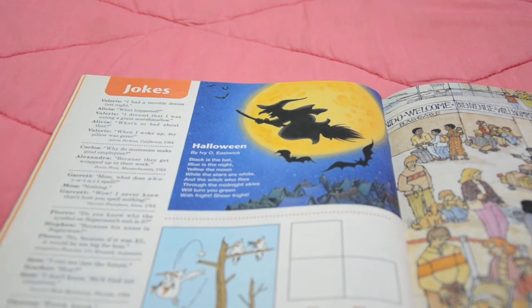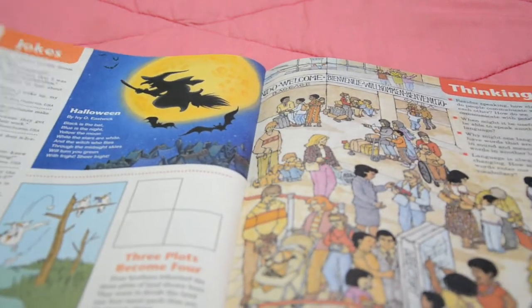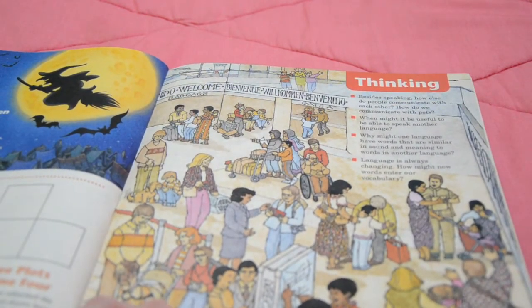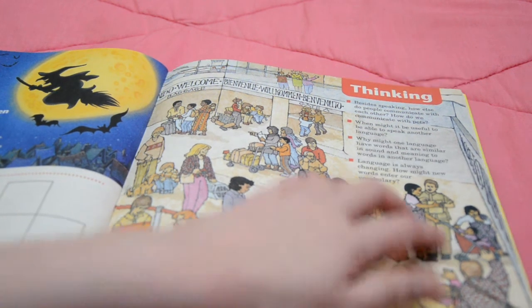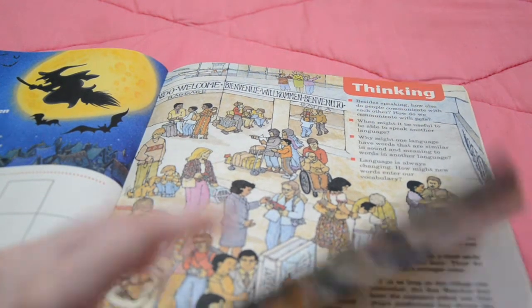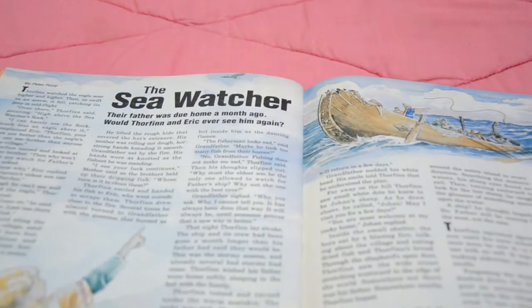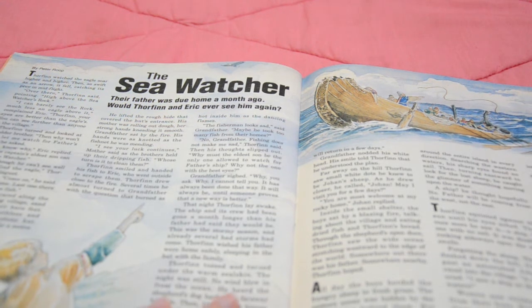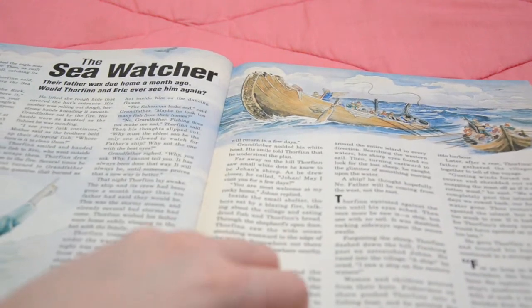More jokes. Comics. A picture with questions to make you think. Here's a story about the Sea Watcher. Their father was due home a month ago. Would Thorfinn and Eric ever see him again? What do you think?